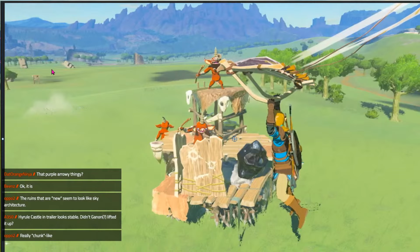No, this is actually, let's see. Yeah, that is part of Hyrule Castle. This might be before he lifts it up in the trailer. So it looks like Hyrule Castle hasn't moved yet. Well, let's make sure that's part of Hyrule Castle and not part of something different.